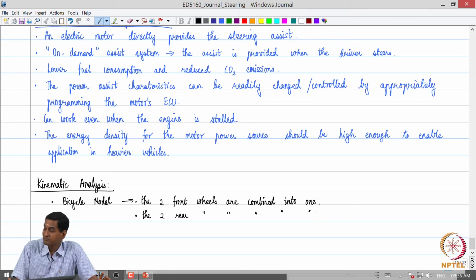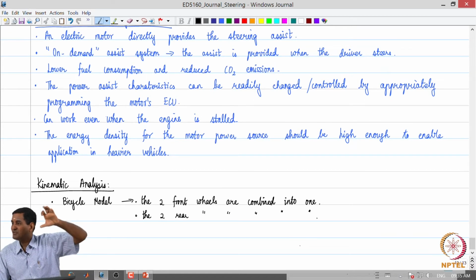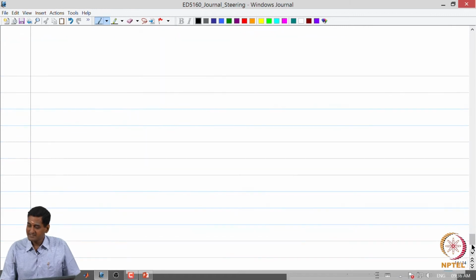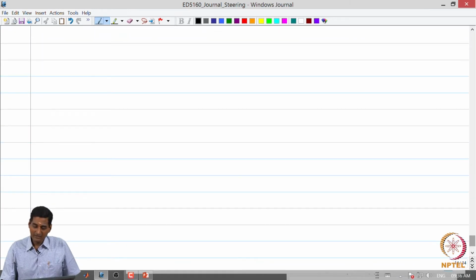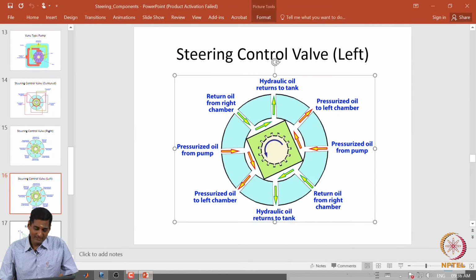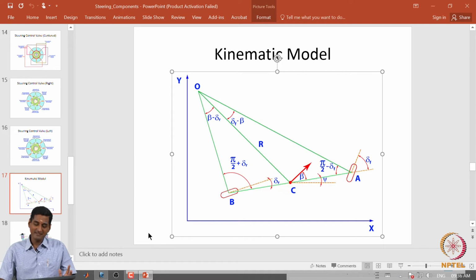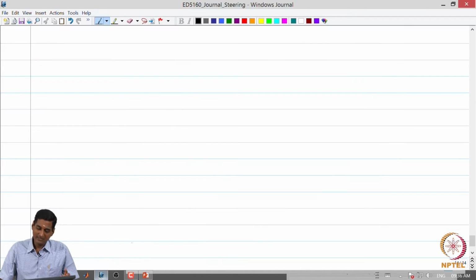Okay. So a 4-wheel vehicle is viewed as a 2-wheel vehicle, and that is why it is called a bicycle model. It is a reasonable model to start the analysis. Okay. So let us look at simple kinematics and see how one could analyze the response of the vehicle when it is steered by the steering systems that we have looked at.